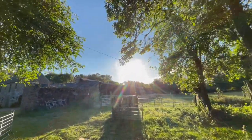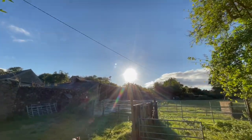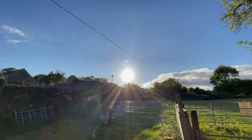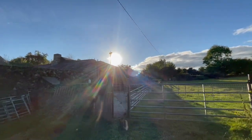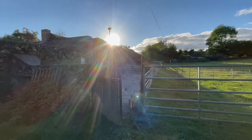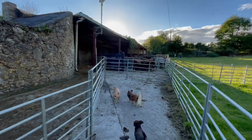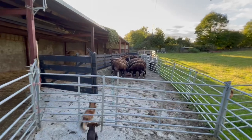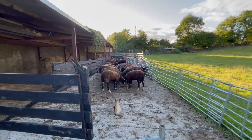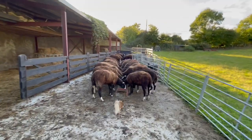The evening sun. It's after 6. Could even be 6:30. So the evenings certainly are drawing in. The sun setting earlier and earlier. They're still in full flow. Actually, they're probably licking the last bits off. Oh, sorry, you want to come in.